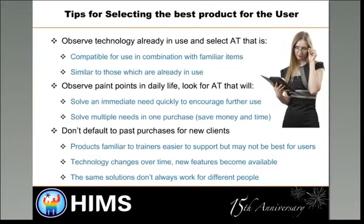And then here's a big point we want to make sure that we mention, which is to not default to past purchases for new clients. A lot of times, if a trainer or a family member is already familiar with one product, it's really easy to support that product, and it's easy to make a recommendation for the user to use that product, but it may not be the best for all of your users.